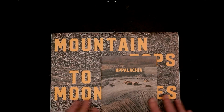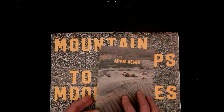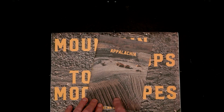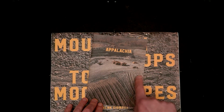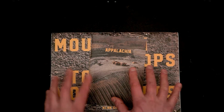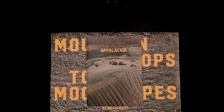It's about the Appalachian region in Virginia. The Appalachian mountain range goes from, imagine this as a map of East Coast America, Atlanta down here, right up to Portland and Canada area, and in between this is Washington DC, and then just west of that and down is Virginia, and that's where this focus is, on the Appalachian range of mountains.